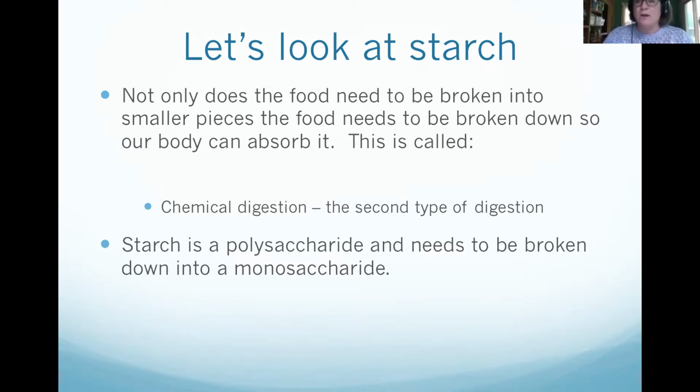Now, there's a couple big words here. We don't really need to understand them right now. But just so you know, we're going to be working with a food that has a lot of starch in it. Now, starch is in lots of foods that we eat. Potatoes, we have pasta, bread, and we're going to use saltine crackers today. So saltine crackers also have starch.